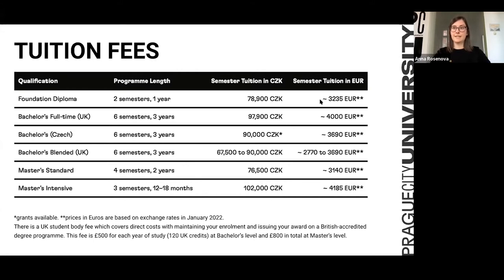Right now, you can see a list of our tuition fees for our programs. Foundation diploma programs are for 2 semesters, 1 year, and the semester tuition in euros is about 3,230 per semester. Bachelor's programs are typically for 3 years, 6 semesters. We have British and Czech, as you've already heard. And we have full-time and blended. So the price is a bit different depending on the mode of study.